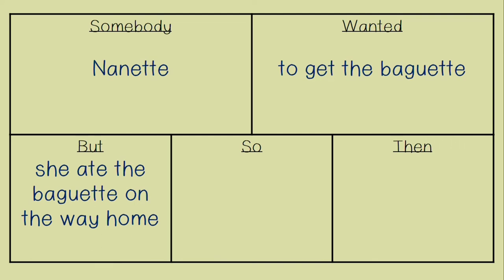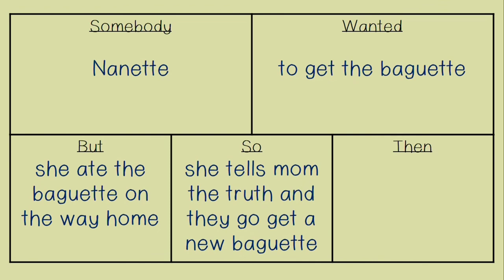The next section we're going to look at is the middle box, and that is the "so." So the "so" is kind of what the character did to solve the problem. So Nanette wanted to get the baguette, but she ate the baguette on the way home. So what did she do about it? You might have said something like she told her mom the truth, and you might have said, well, they go to get a new baguette to replace the one that Nanette ate. You are correct. Go ahead and write that on your paper.